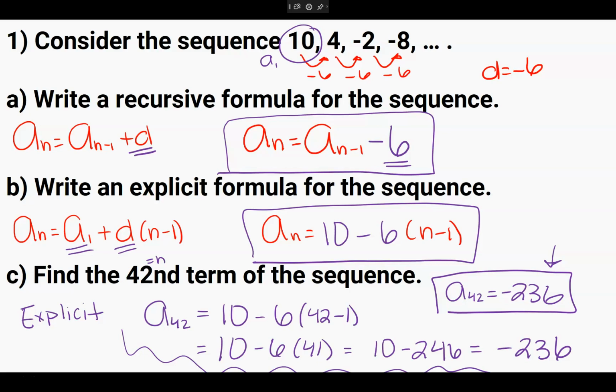So show me which equation you're using. Show me that you know how to plug it in, and then give me your answer. That's what I need from you.